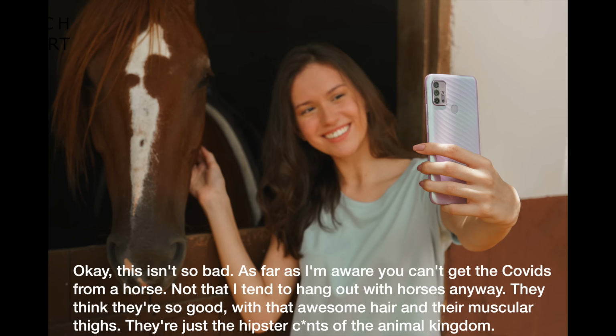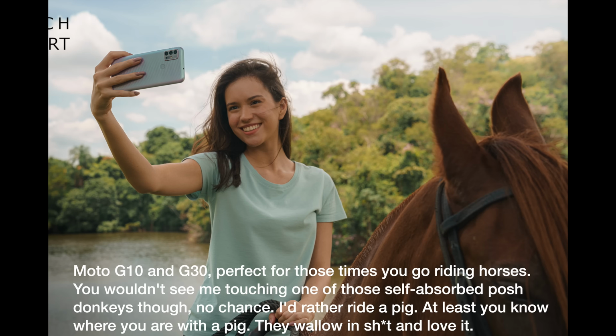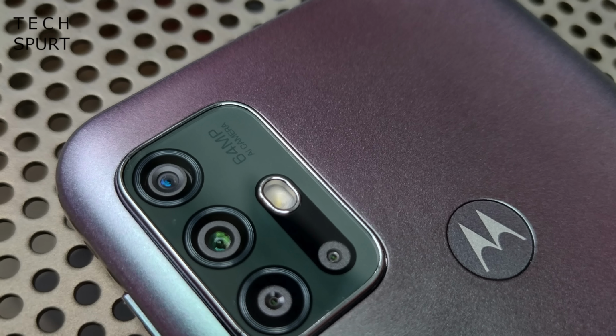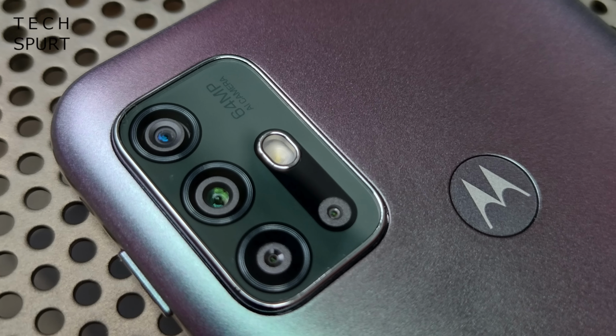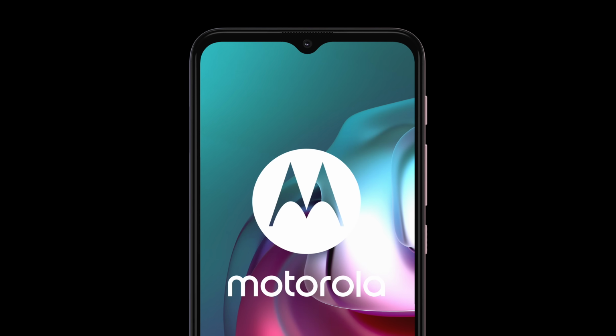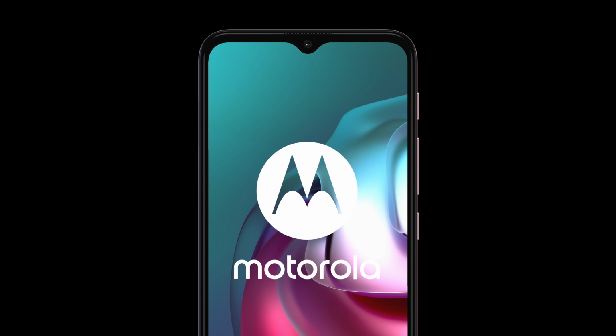As for the battery tech, well, it's a 5000 mAh cell stuffed inside both of these Moto handsets, but the G30 boosts the charging tech to 20 watts from a measly 10 watts on the G10. And the Moto G10 has a 48 megapixel quad pixel primary camera, while the Moto G30 upgrades the megapixel count to 64. But both phones also have a 5 megapixel ultra-wide angle lens, a depth sensor, and oh yes, a macro lens, be still my beating heart.